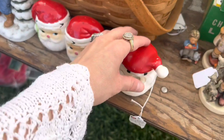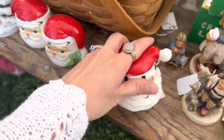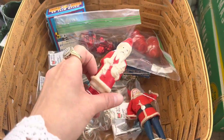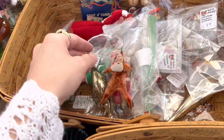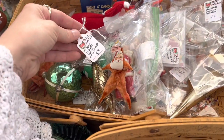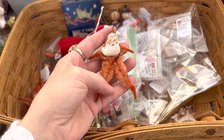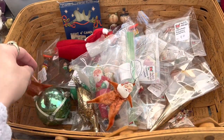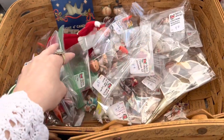Here's a little sugar Commodore. Here's a little chenille one. $8.50. On the big what? Casket. No, what is it? Me and you both have this. How much is it? $165. Ooh.